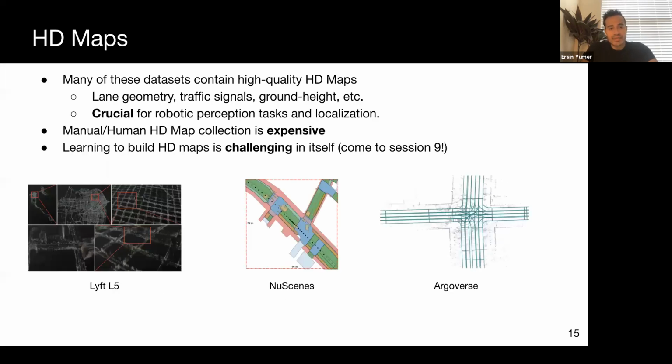Many of the previously mentioned datasets contain high-quality HD maps, which are queryable and accessible as input in addition to sensor data like LiDAR and camera images. Map data includes information like lane geometry, crosswalks, intersections, bike lanes, traffic signs, and signals. This data is crucial to the performance of perception, which is detection and segmentation, as well as tracking, prediction, and planning, providing strong prior knowledge about how vehicles should behave. Moreover, having a stored map database is also crucial for localization.